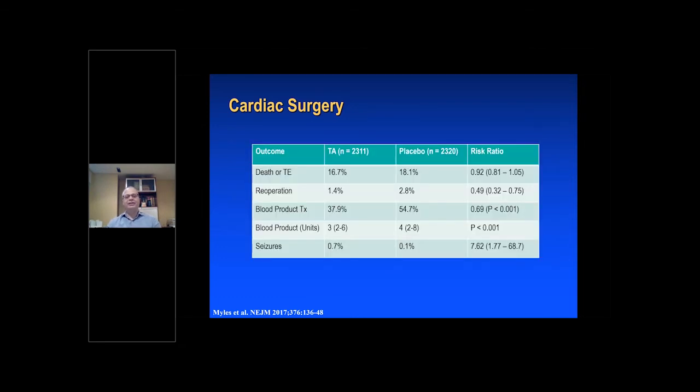What they found was that death or thromboembolic event were a little bit lower in the tranexamic acid group, but not that big a deal. The important finding was in blood product transfusion, where you had a 30% reduction. The number of units was substantially reduced. And here you had a 7-fold increase in the risk of seizures. The absolute increase is low because it's a rare complication, but it went from 0.1% to 0.7%. But you do see that there is a significant increase in seizures.